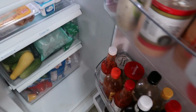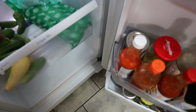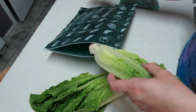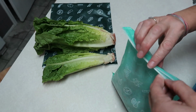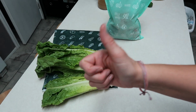Okay, y'all, we're going to check out some of our produce. I'm actually going to take out these carrots and the lettuce. These I didn't have in a container, or in a bag, I mean. But we want to check out our lettuce and carrots because I'm going to make some salad. Okay. Our lettuce still looks just as good as it did when I put it in there. And let's look at some of these carrots. They still look nice and fresh. So yeah, these bags are definitely good bags.